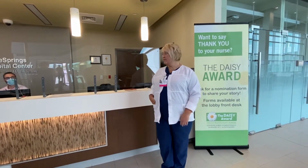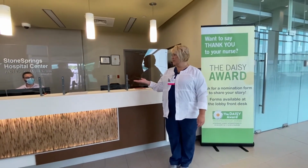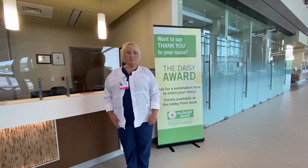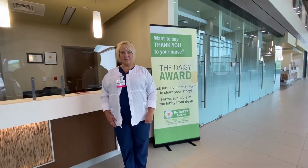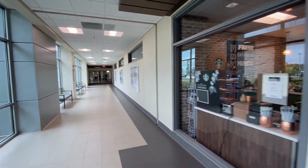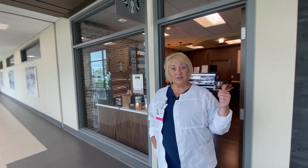When you enter to have your scheduled procedure, you arrive to the information desk where they help lead you over here to registration to get all registered, and then an employee will bring you upstairs to the second floor. At the end of the hall on the first floor, we have our cafeteria. We also have the amenity of our Starbucks coffee shop because we certainly want you to stay caffeinated while you're here.